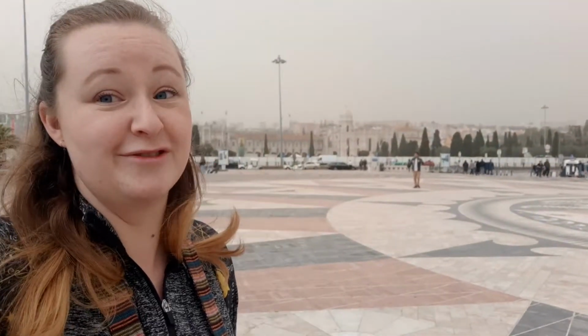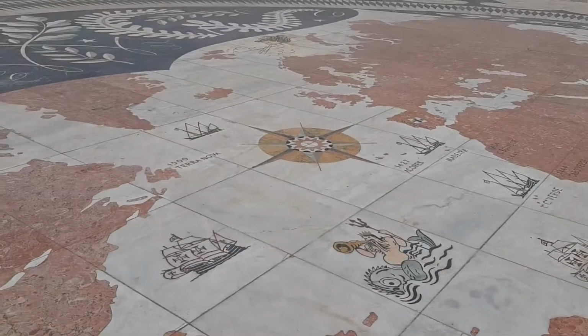And on one of the statues on the front of the ship is Vasco da Gama, who was obviously one of the pioneers of the explorations around the world. So yeah, bit of history. This is the kind of stuff I like. I love maps, and this one is really quite stunning, so let's have a look.